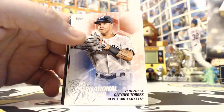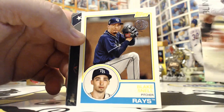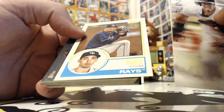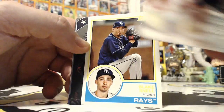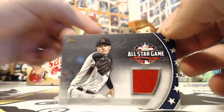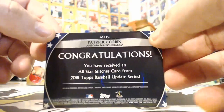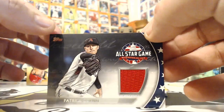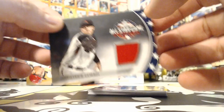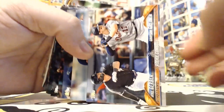All right, we're at the middle. There's a Gleyber International. Zimmer. That's not Bando. That's the other dude, right? Yes, Blake Snell. Totally doesn't look like him, man. Patrick Corbin. Arizona D-backs All-Star Stitches. Piece of the red All-Star jersey, from like practice and stuff. Not necessarily from the actual All-Star game, but from the All-Star weekend. Arizona, Shaq, congrats. Picking the right teams, man. Gleyber and Glasnow. Acuña.